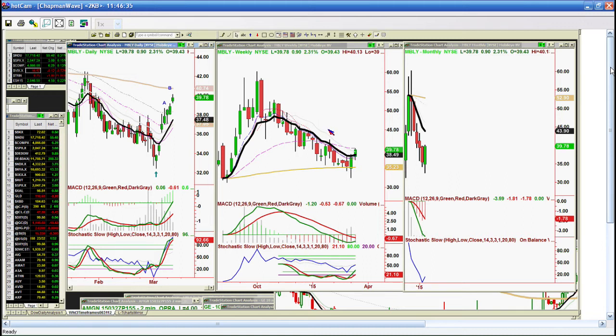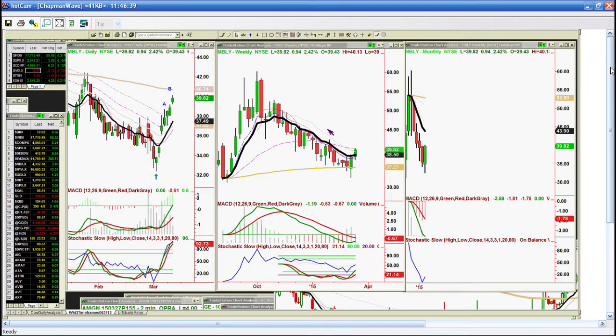If this thing takes out 42.48, the high of the week of the 30th of January, all of a sudden the weekly chart really starts to improve. That might be the kicker that it needed to start a pretty decent move. So, hey, congratulations. Nice entry.